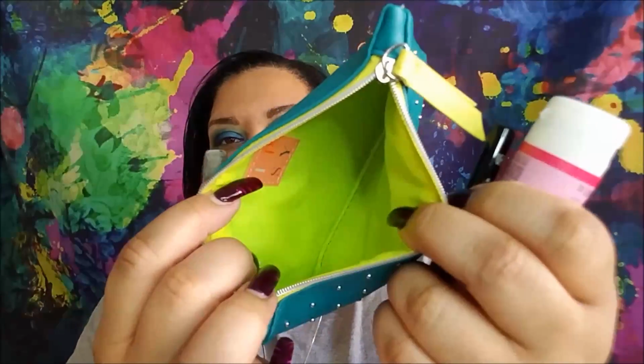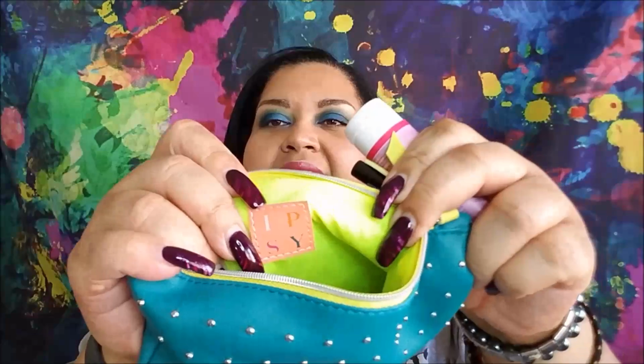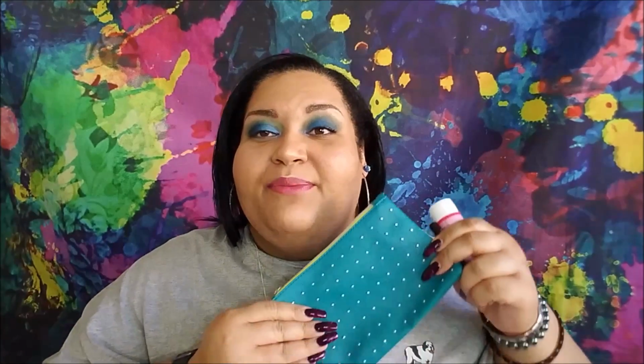Okay, I got some bubble wrap items, so we'll take care of those in a minute. Ooh, and the inside of the bag is lime green. Like, how stinking cute is that? And I love that they've started putting in the Ipsy thing, like they are a Coach or, you know, an expensive handbag. So I really like that. This bag is not going into the donation pile at all.